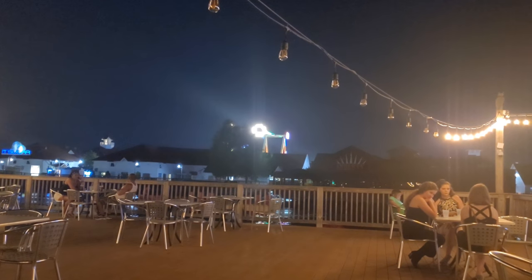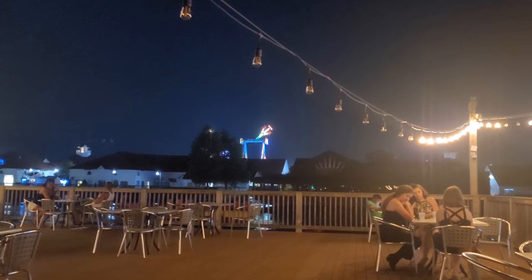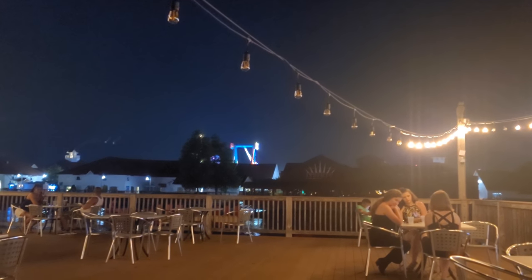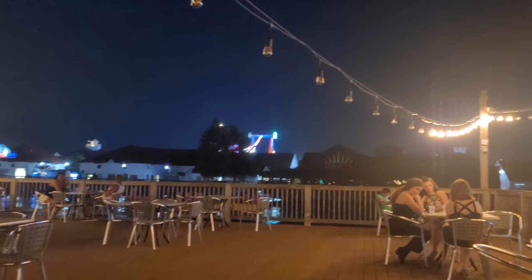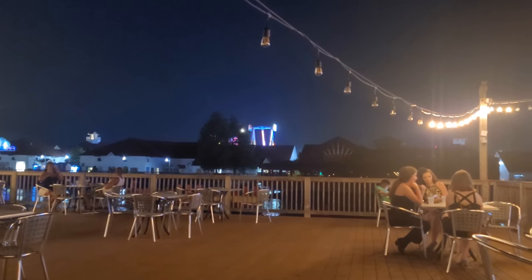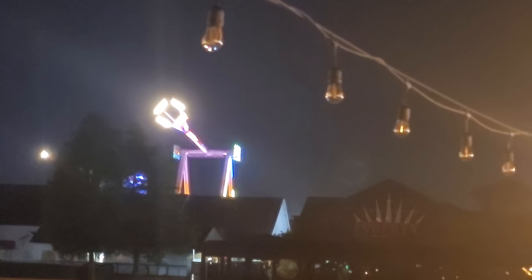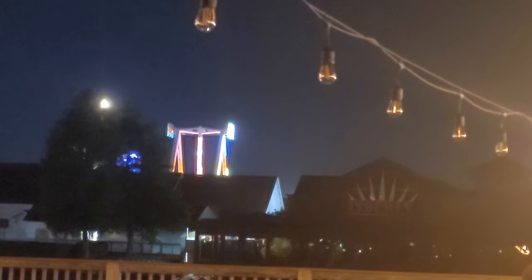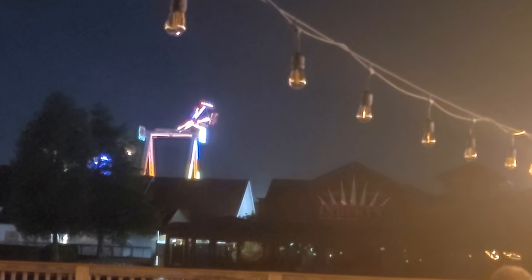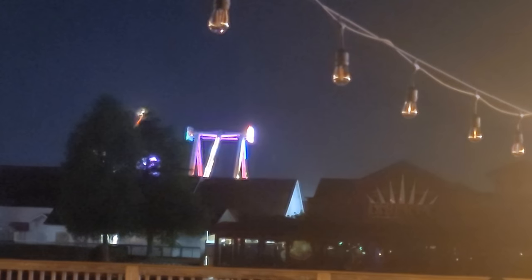That thing is spinning 360. That is unbelievable. That looks so fun. And what's really cool is how it's lit up. You can hear the people screaming from here. But I love how it's not only lit up, but the lights are moving on this thing. I don't know if you can see it from here. Maybe if I zoomed in. Let's try to zoom in. See if you can see that. That's just wild, man.